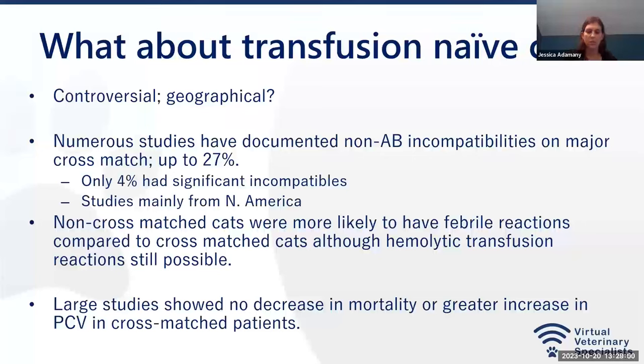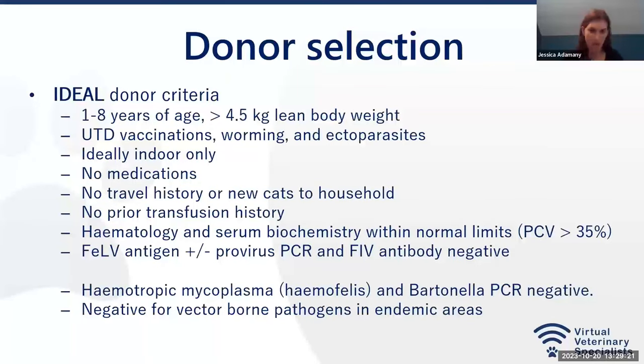But if it is their first transfusion and we don't have the time, or we don't have 5 bags of blood to cross-match, give the blood. And yes, there might be a transfusion reaction, but at the moment, it seems that the risk of that and the increased morbidity and mortality is not much higher, okay? I hope that makes sense.